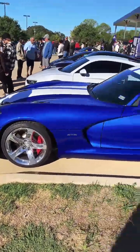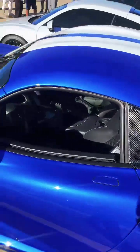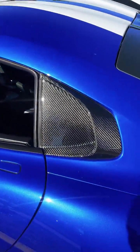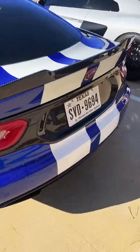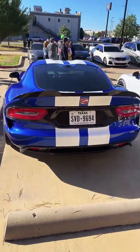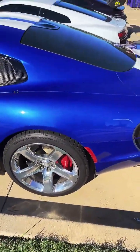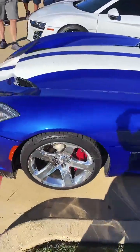Little slow pan for you. Oh, I like the carbon fiber inlet right there. Yeah, this is really nice spec. This is gorgeous. That carbon fiber catches the sun. That looks perfect. And then they got the carbon fiber rear wing. Yeah, that is super gorgeous. The red brake calipers with the chrome wheels, with the blue and the white, it all looks absolutely sick. That is a nice GTS.